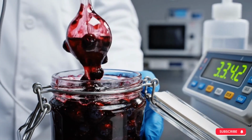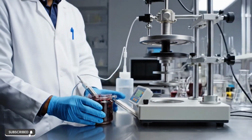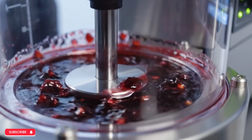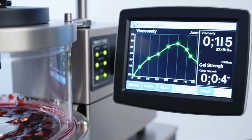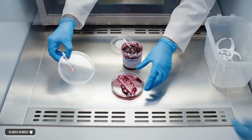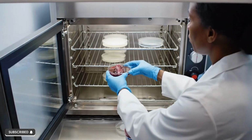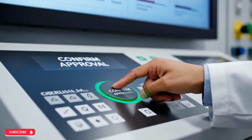Acidity defines both safety and flavor balance in blueberry jam. Texture consistency safeguards the signature body of blueberry jam. Microbial screening ensures the long-term safety of blueberry jam. Final validation clears blueberry jam for global distribution.